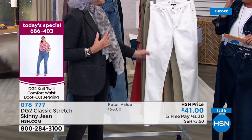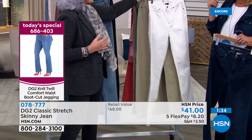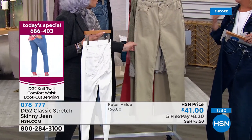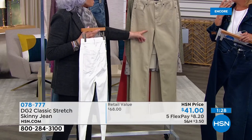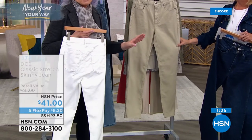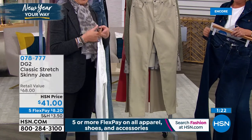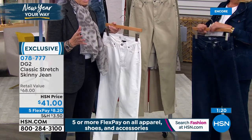Can I tell you what? I love that. But I also have a Burberry jacket I love, a Burberry trench coat. And this is the perfect color. And boy, does it look classy when you wear a trench coat and you've got a jean to match. People think, oh, she's really got it going.